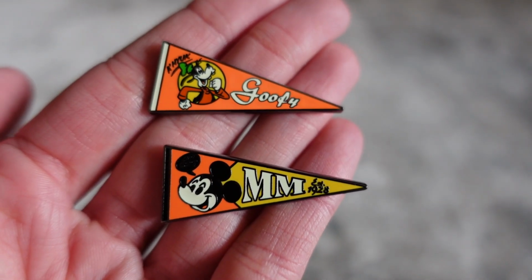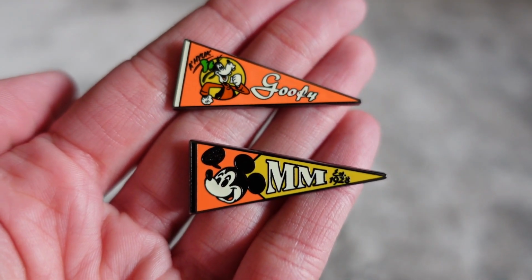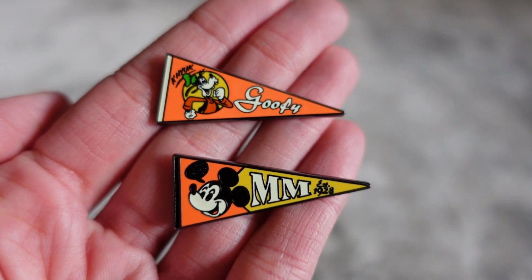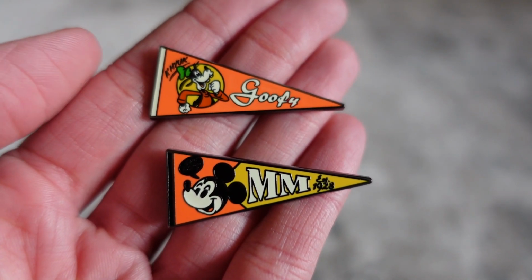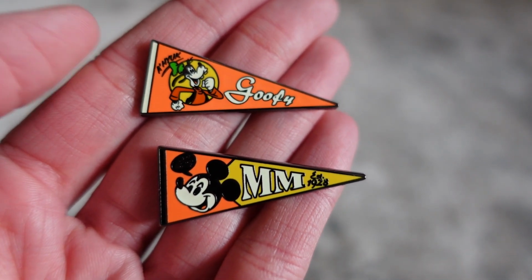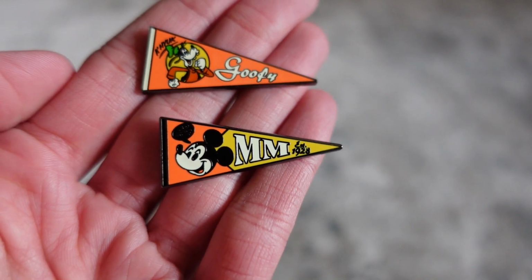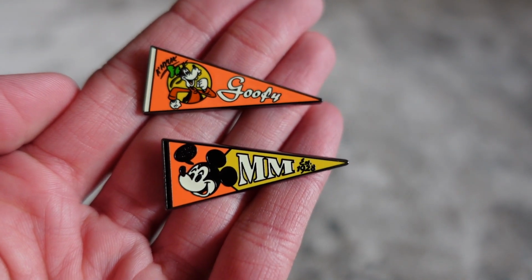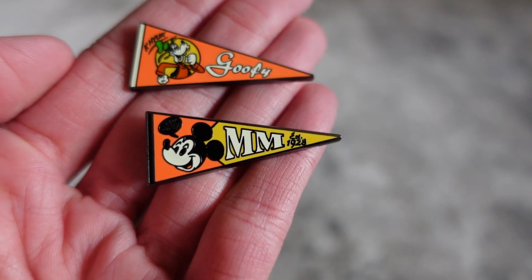All right, these are the last 2 that we traded for at Disneyland. So we got these flags. I think they came from a mystery box for 2023, though they don't say 2023 on them, so that's bizarre. Anyways, we've got Goofy and we've got Mickey Mouse. And as far as I know, I will be keeping both of those. I might have Mickey though already, so we'll have to see.